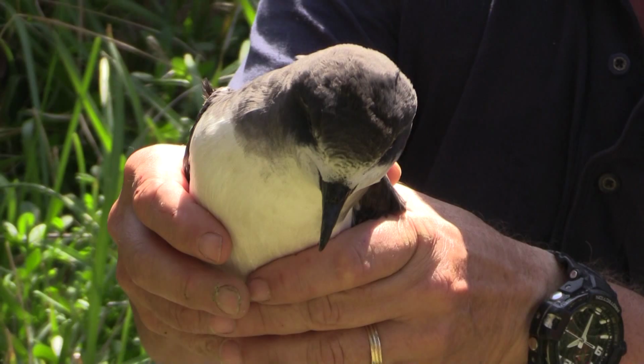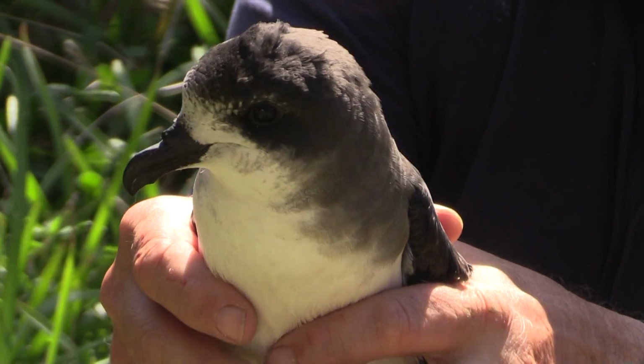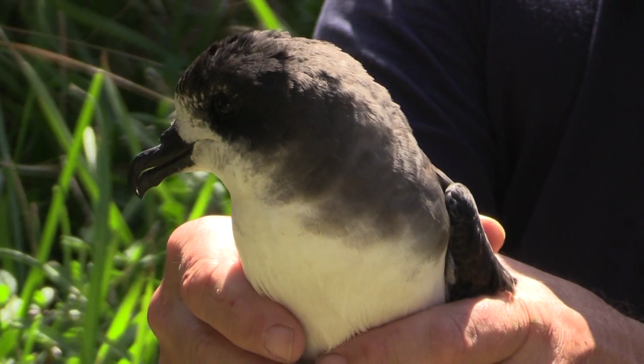That's good. I actually like it when they're aggressive like that, because it shows that if a rat gets down into the burrow in their face or something, they're going to defend themselves from it, you know, more or less.